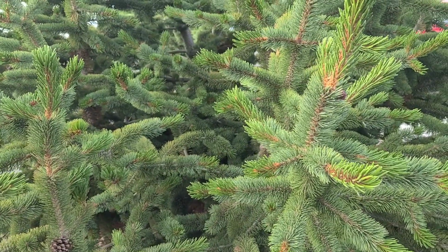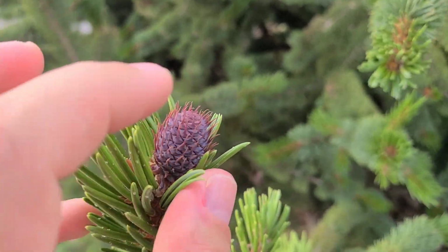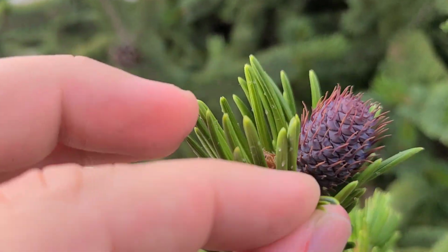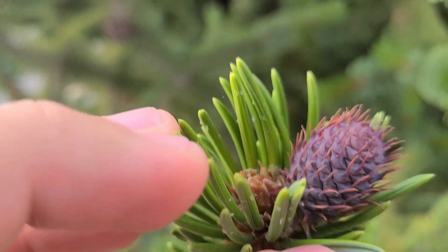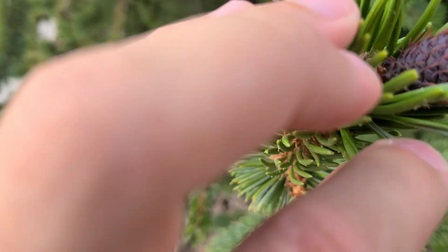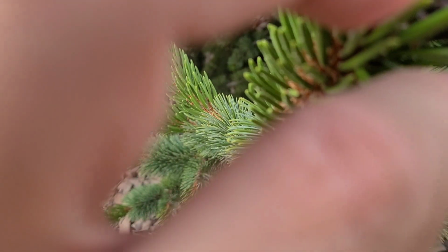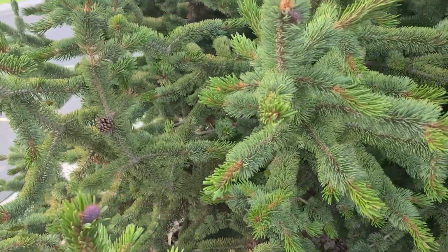One of the other unique ways to identify this tree, you get these short needles, and they come in groups of 5. So if you separate these a little bit, you'll see here that these are coming in bundles of 5. I know some of them look like 2s, but once you actually break them up a little bit, you'll see that they are in fact in groups of 5.